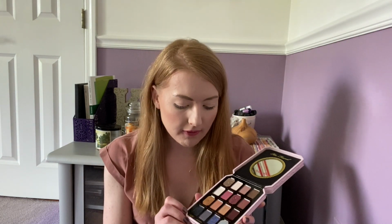Another palette I love is the Pretty Rich palette by Too Faced. This is a gorgeous palette if you love shimmers. I think it's an excellent value for how much you get in each pan. I love Too Faced shadows. They're very easy to work with, minimal fallout. This gold pigment is my absolute favorite. I think this is also a great holiday palette.